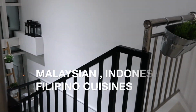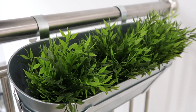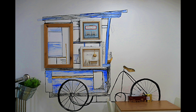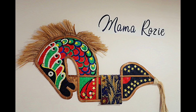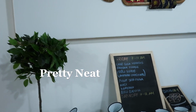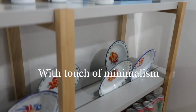Restaurant. It's Malaysian, Indonesian, and Filipino. Easy. The interior of this restaurant, it's pretty neat, it's Asian, but then there's a mix of modernity and minimalistic as well.